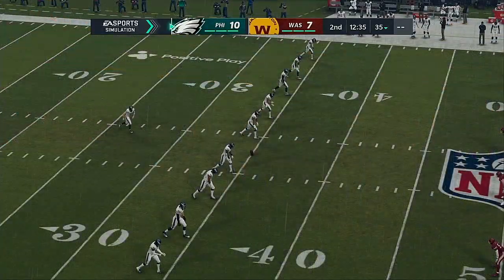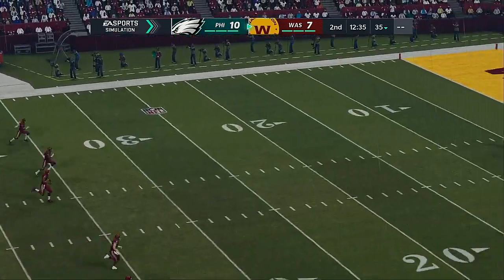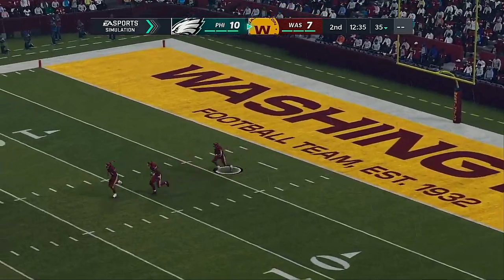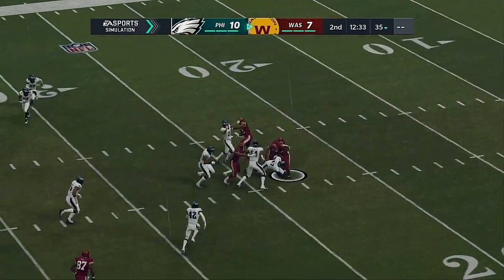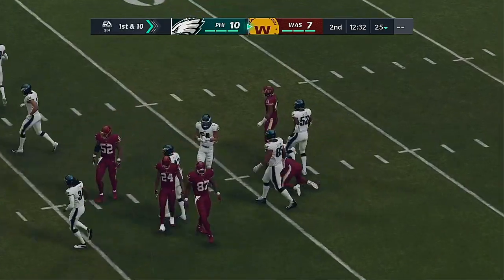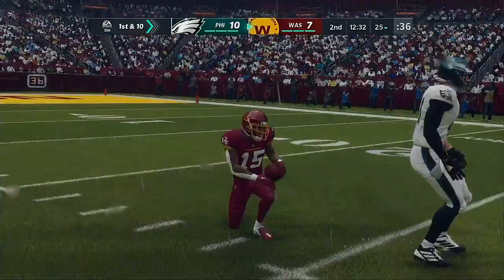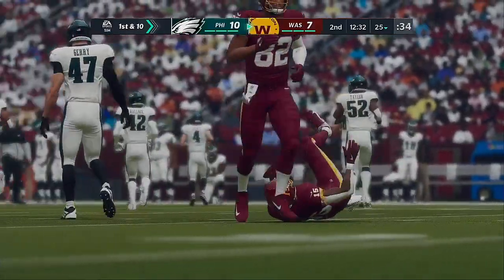Jake Elliott to kick. So not much time to speak of remaining in this first half as the kick's away. That'll be taken about a yard deep. And ultimately, he stopped right where he would have been if he had simply gone down to a knee at the 25. A look at Washington as they come onto the field.